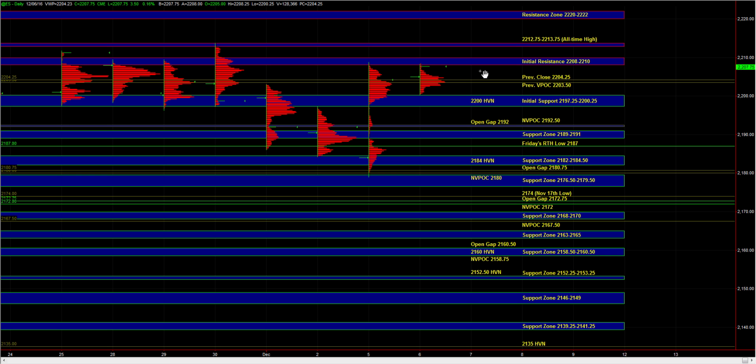That's the area that the buyers need to take out in order to confirm the strength that we've seen in the overnight session. And if we can take out 08 to 10, then the next area of resistance would be at 1275 to 1375, which marks the all-time high. And if there is sufficient momentum to the upside, then we could actually press to a new all-time high. So how the market responds to 2208 to 2210 is really going to be a nice tell.